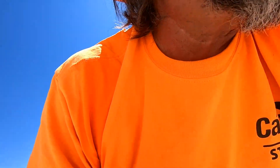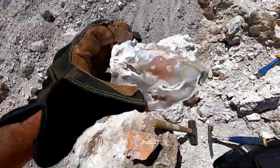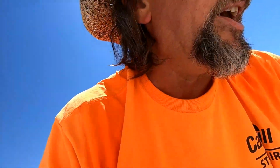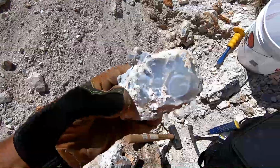This place is fantastic. I found another piece here. Look at the red in that. Unbelievable. And it's got the purple. It's the only place I believe in the world that there's purple agate. And I'm finding a few. This one with the eye in it. That's pretty cool.